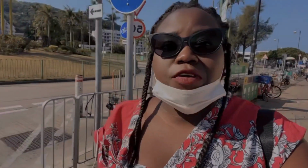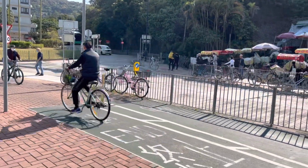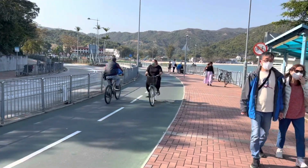I know I haven't been everywhere in the world yet, but based on my limited assumptions and experience and places I've been to, I must say that this is the most beautiful village in the world. Just imagine this is your village. Like, what more would you want? See, we even have a cycling lane, like a proper cycling lane. So the green part is for cyclists.